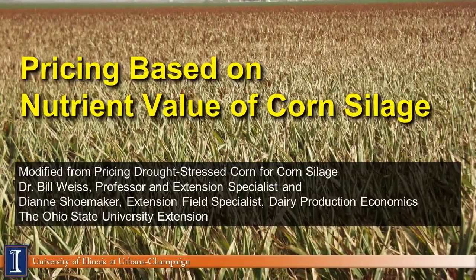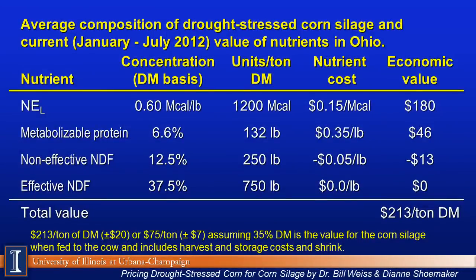Let's then look at another way to price based on nutrient value of corn silage. This is information from The Ohio State University. Notice our two co-workers there, Bill Weiss and Diane Shoemaker, and we are going to look at their software program. Their program looks at nutrients a bit differently. There are four basic nutrients that drive the value of any feedstuff: net energy, metabolizable protein, and you cannot test for that. You cannot go to a lab and get that.